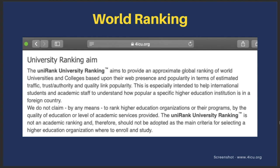So if you check the ranking criteria of 4icu.org, they very clearly state that we do not claim by any means to rank higher education organization or the programs by the quality of education or level of academic service provided. The UniRank university ranking is not an academic ranking, and therefore should not be adopted as the main criteria for selecting a higher education organization where to enroll and study. So they have clearly mentioned that they are not ranking the universities on the basis of their academics.